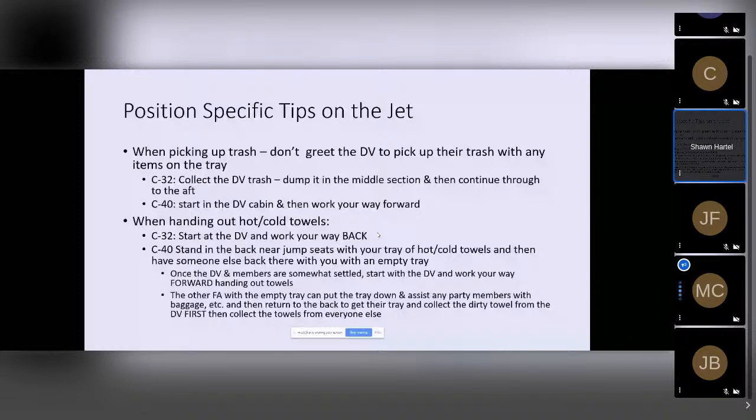So next, when picking up trash, don't ever go to the DV to pick up their trash with any items on the tray. For the C-32, I suggest collecting the DV trash, or if the first is doing it, then you don't really have to worry about that. Dump it in the middle section and then continue through the rest of the aircraft. For the C-40, I suggest always starting in the DV cabin and then working your way forward. You never want to go back to the DV and pick up his trash with a tray full of water bottles, gum wrappers, empty chip bags, and so on.